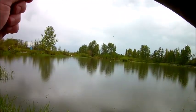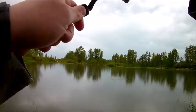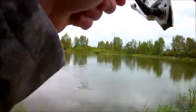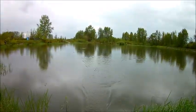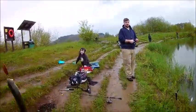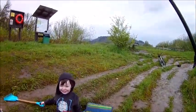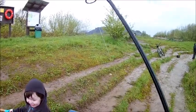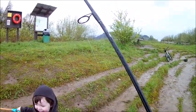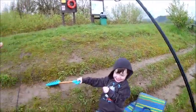There we go. That's a good one. On the Thomas spoon. Yep. That's a good one. Look at the fish. Yeah. You want to pet him? No. He won't hurt you. Yeah. He's like, let me go. Oh, see? Okay, I'm going to put him back.